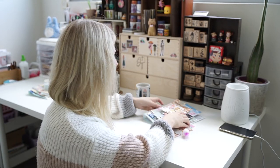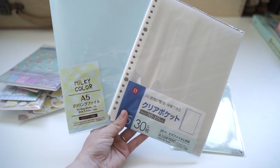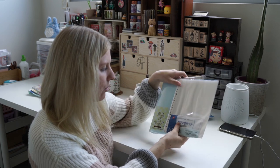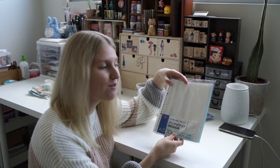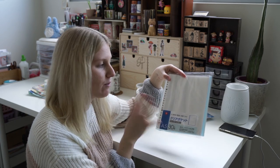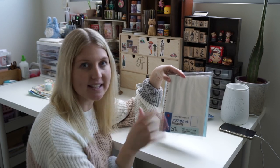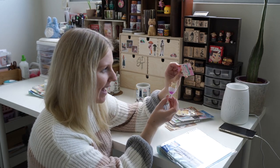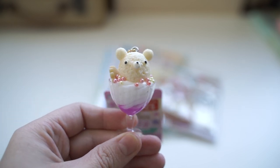Alrighty, so the first thing I got when I was in Daiso was these two. This is a ring binder, it's A5 size, and I got the blue one. It's also got some tabs inside. And we've both got these clear pockets that match the A5 size. What I was thinking of doing is having one ring binder with all of my cute products that I collect over the years. I want this to be my go-to for any snail mail I get or things that I collect that are super cute. So I'm going to add on this little bear in a little ice cream cup, and he's super cute. I'm going to add him somehow to my ring binder.